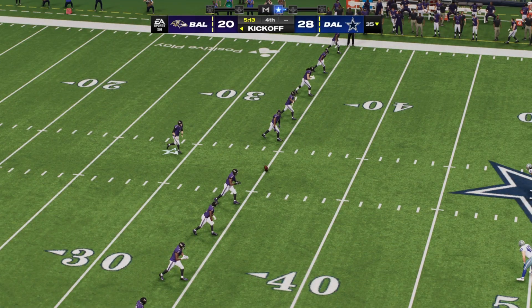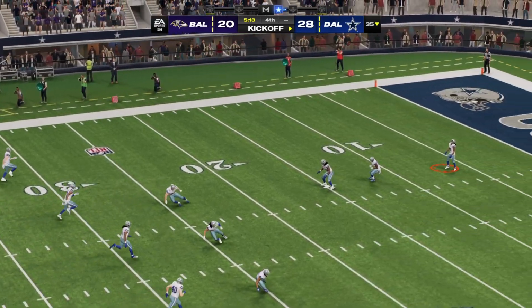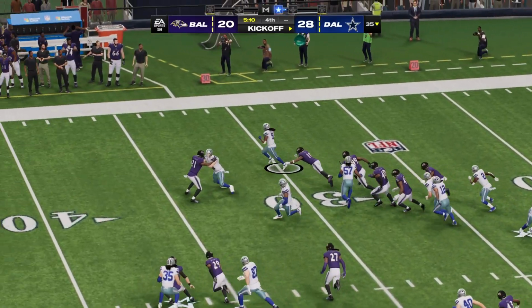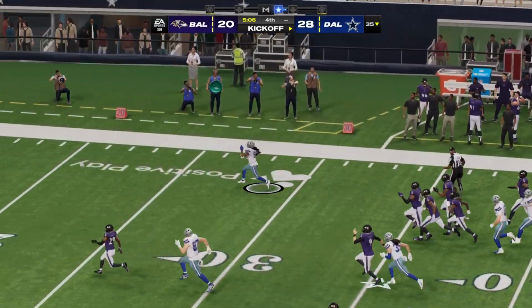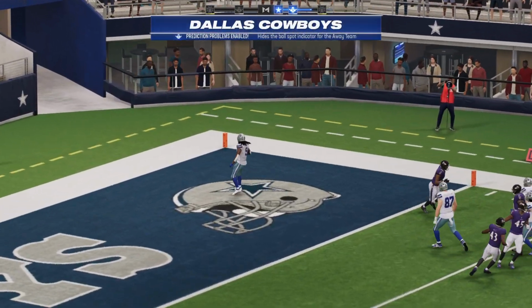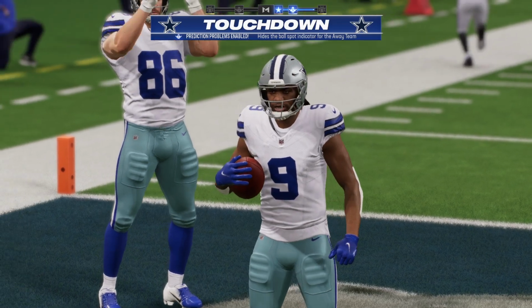Tucker now following the main field goal, set to kick it away. Now a crease here as he's past the 30. He might take this all the way. He will take this all the way. Touchdown, Cowboys!